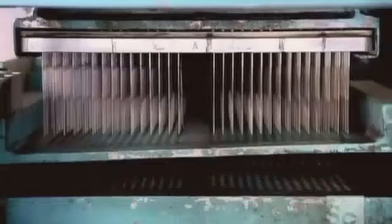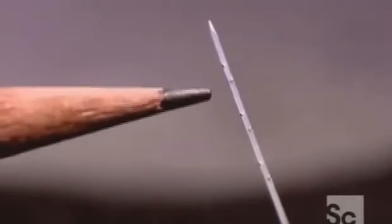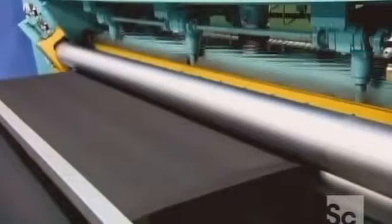10,000 long needles repeatedly stab the compressed web to entangle the fibers. Each needle is equipped with 9 barbs to snare the polyester fibers. This process is how they become enmeshed. It transforms the compacted fluff into felt. Rollers pull the matted material out of the machine as they wind it onto a big roll. You can see that the fibers are now a solid mass.